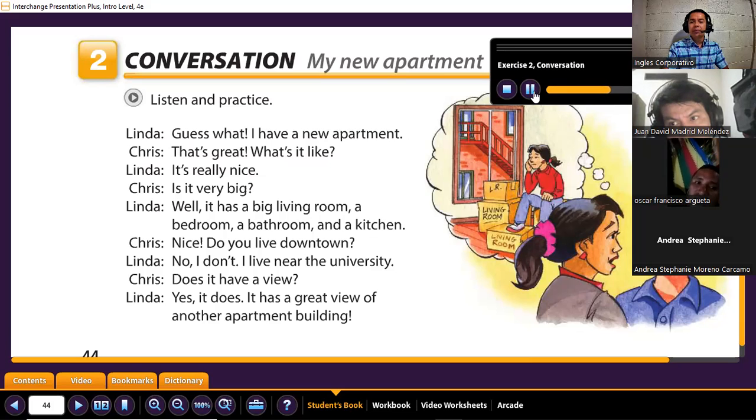Downtown. Okay. It's not D. It's not exactly do, right? Or D, but da. Do you live downtown? Just give me a second. Vamos a silenciar los micrófonos un ratitito, que siento interferencia. Y ahora sí, vamos a ver. Una vez más, David. Nice. Do you live downtown? Yeah, it's clear. Do. Do you live?